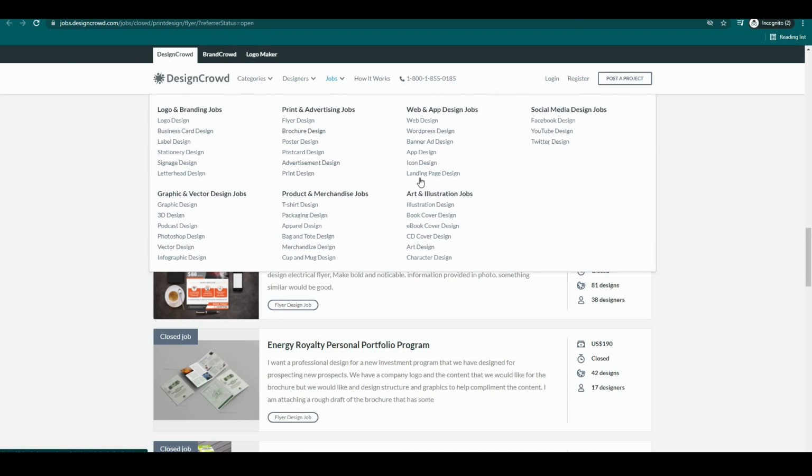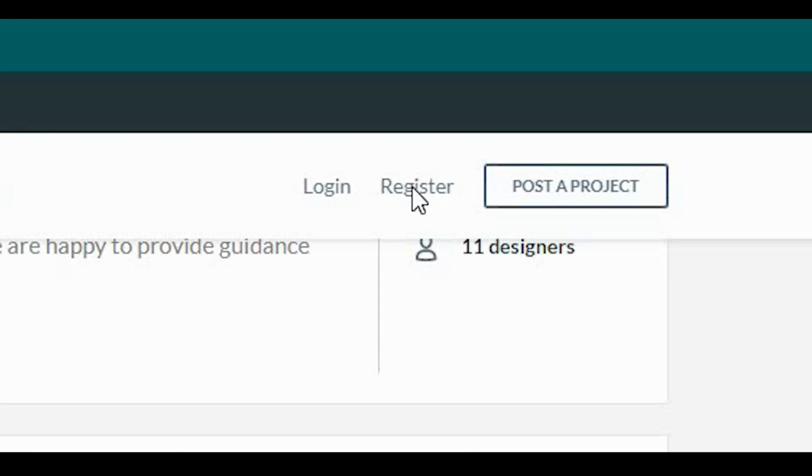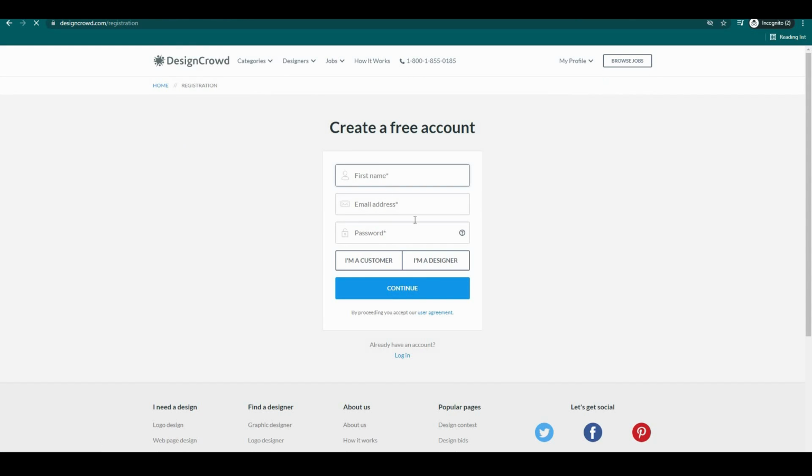Right now, the only thing that we need to do is create a free worldwide account. Just click this button over here and then enter the information needed on this section over here. Once you're done with that, you can now get started and earn a lot of money.